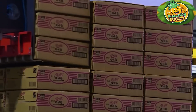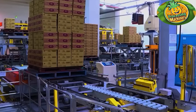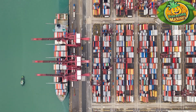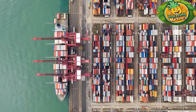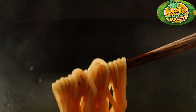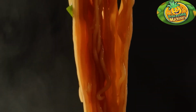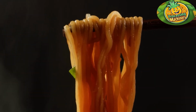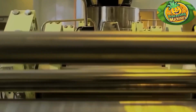From the moment the noodles leave the factory to the moment they arrive on store shelves, every step is meticulously coordinated. This seamless distribution system is one of the reasons why instant noodles are available in so many countries, and why they can be delivered so quickly after production. Taste tests are the final line of defense, ensuring that every bite is as delicious as the last. For noodle brands, reputation is everything, and these final checks help maintain their standing as a reliable and beloved food option worldwide.